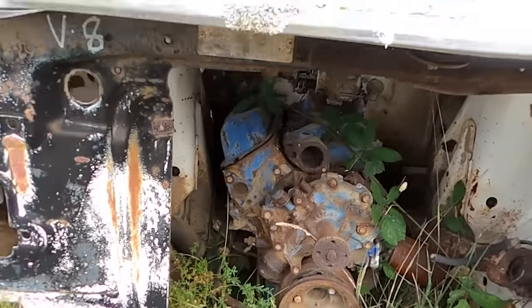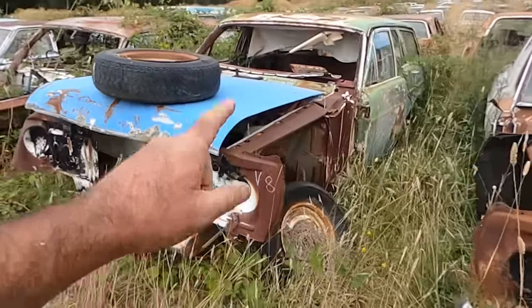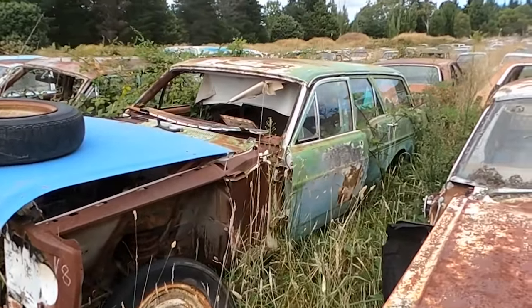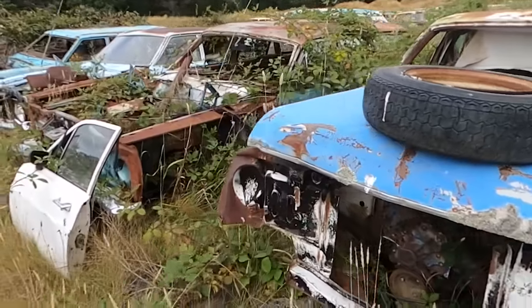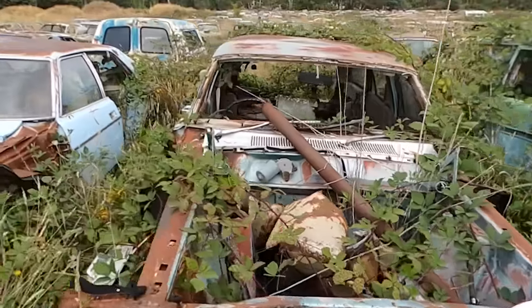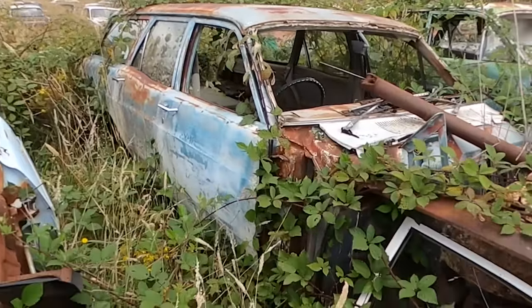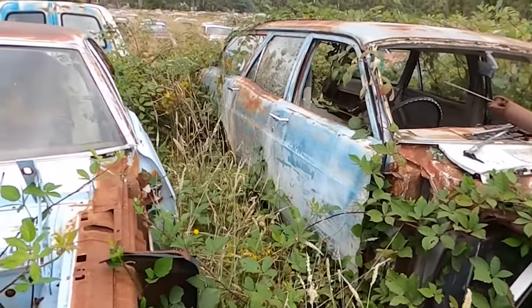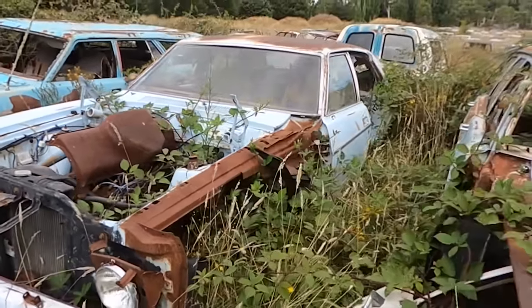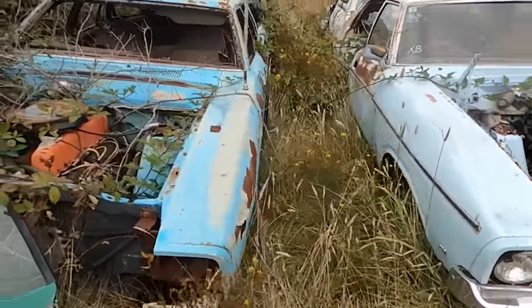Get a little Windsor in her, so that's going to be an early one, like an XW or that, because it's a Windsor V8. Although I wonder if the XY wagon's got a Windsor too. I don't know, can't tell you. Another one, another wagon, still chrome on it, still doors on it, glass in it. Falcon sedan. The blackberries are sort of stopping me a little bit on these ones.